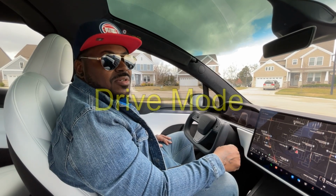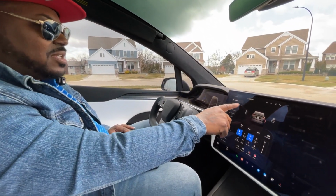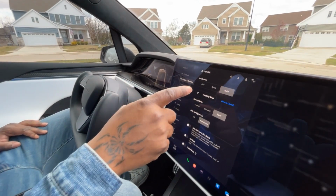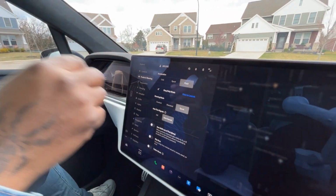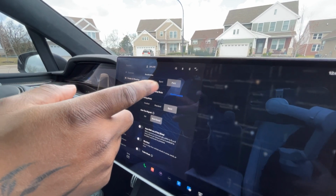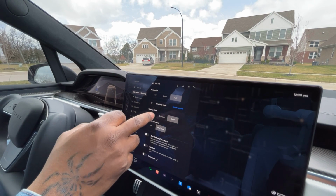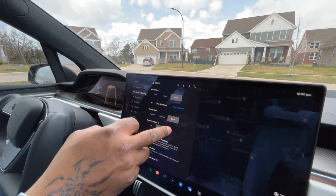So my personal preferences, if you go into pedals and steering, you have acceleration: chill, sport, and plaid. I particularly like the plaid mode. That gives you the fastest acceleration. So that's just what I like. And if you go down to steering mode, you have comfort, standard, and sport. And I like to put it in sport mode.